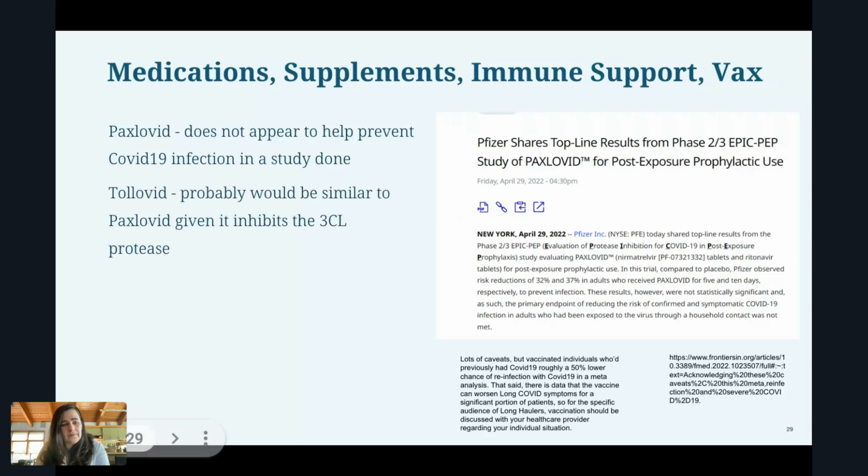So then that comes to Tolavid. Tolavid is similar to Paxlovid in the sense that it inhibits the 3CL protease. So theoretically, you wouldn't think that Tolavid would be that preventative for COVID infection if Paxlovid generally isn't. So, if you're taking low doses of Tolavid as prevention, I don't know if that would be a great idea, in the sense that what would be the risk of potentially causing some kind of resistance to develop versus it actually helping to prevent COVID?